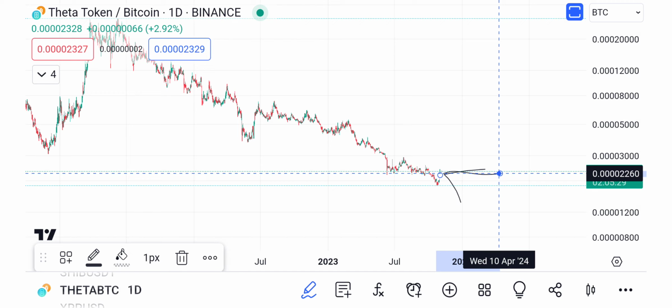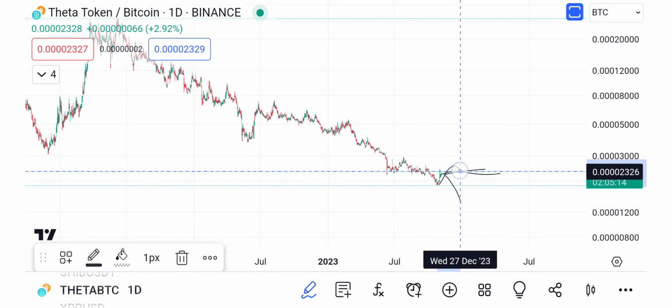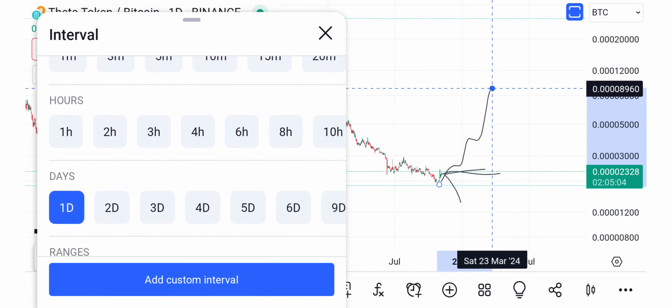That's what we're trying to figure out. Is Bitcoin going to outperform Theta, or is Theta going to outperform Bitcoin? So if neither is outperforming each other, we get flat, right? If Theta is outperforming Bitcoin, we can see an impulse to the upside. And that's what we want, right? We want Theta to outperform Bitcoin. And I believe that will happen sooner or later.